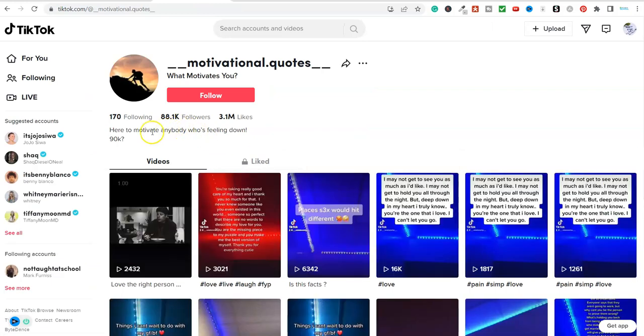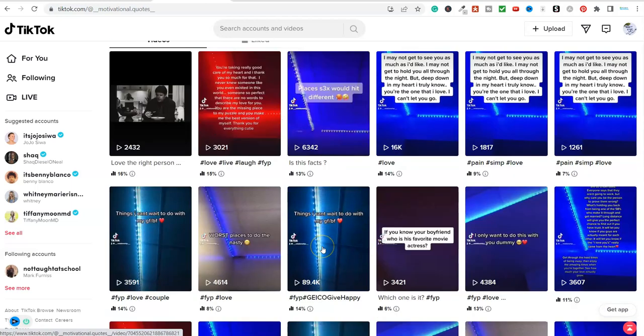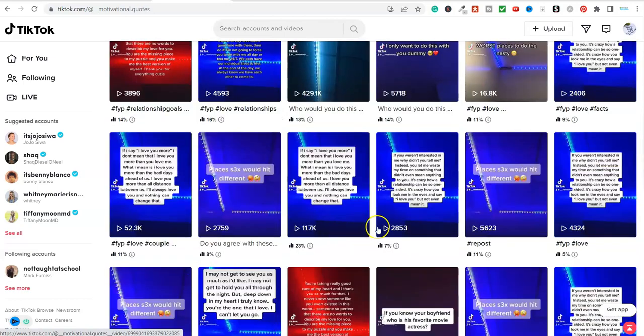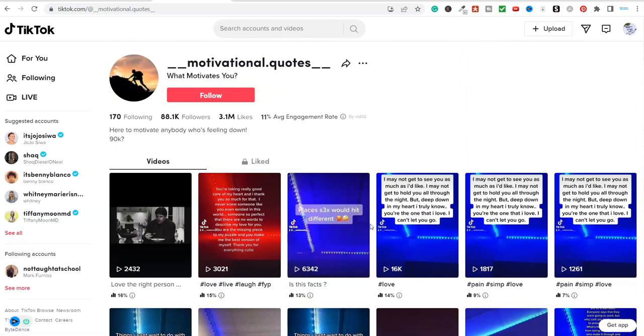Okay, so here, to motivate anyone who's feeling, I mean, look at this one here, 88k followers. And they all look exactly the same, don't they? Bit of text over the top, and that's it. It's just not hard to create this content whatsoever. But basically, once you reach 1,000 followers over on your TikTok profile and you hit the 4,000 views, then you can actually get a clickable link in your bio, which basically means you can direct the traffic anywhere you want.